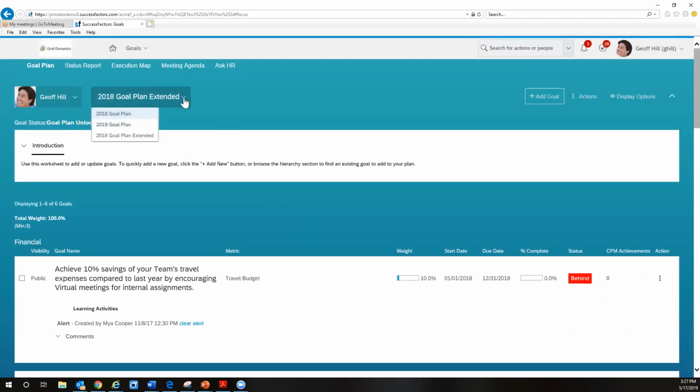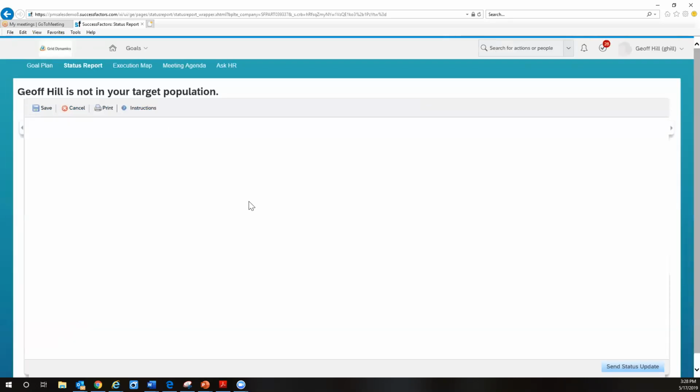You can see I may have multiple goal plans here as well, so I can toggle back and forth around those goal plans. And as I was saying, most organizations don't have a problem at all in understanding and putting in their goals. Where we have problems often is getting people to take the time and effort to update their goals. So we've created a number of features inside the system to enable you to do that.